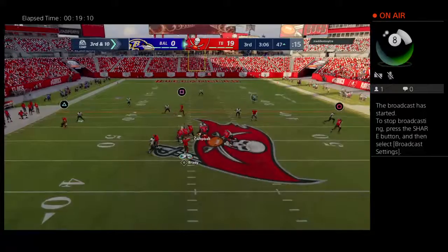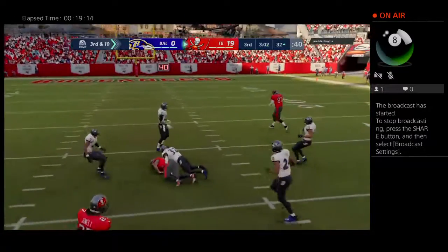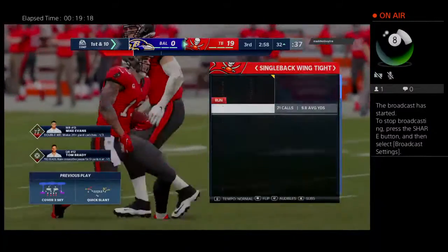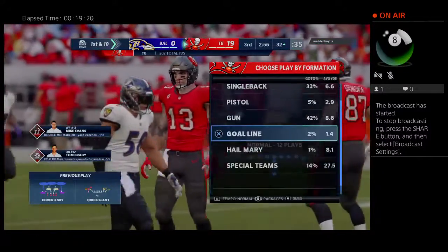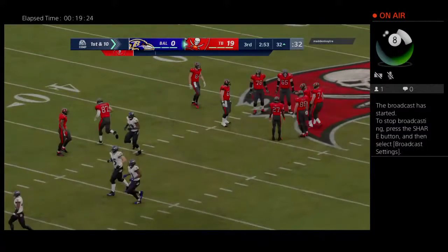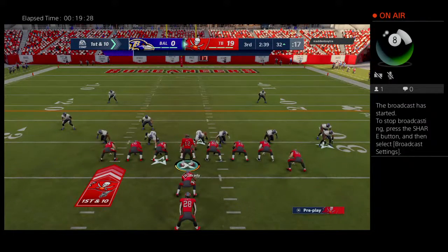Brady going to throw. He's got Evans. And he's going to be taken down with the first down at the Ravens' 32-yard line. It's a pickup of 15 and a fresh set of downs. 1st and 10 at the 32. 3 tight ends in the ball game here on 1st and 10.